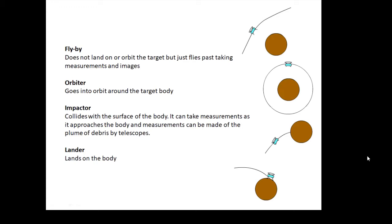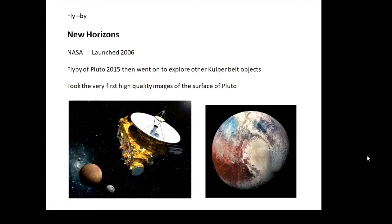And then a lander, which actually lands on the body. Now these are the 4 types of space probe, and you need to know an example of each. So I'm going to talk a little bit about the ones which are mentioned in the specification. For flyby, it mentions New Horizons, and New Horizons did a flyby of Pluto in 2015, and then it went on to explore some other Kuiper Belt objects.